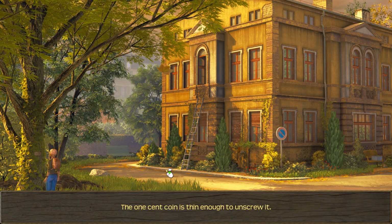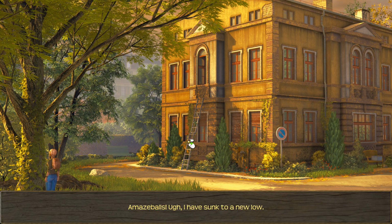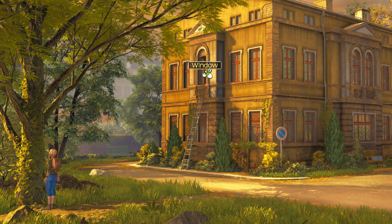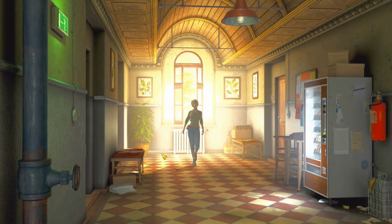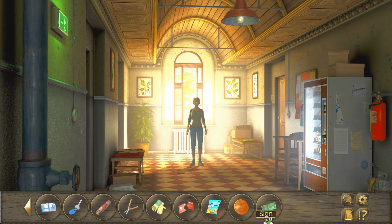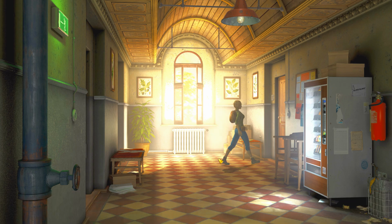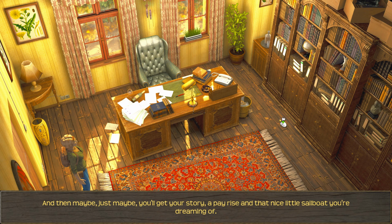The 1 cent coin is thin enough to unscrew it. Amazeballs! Ugh, I have sunk to a new low. On the thin metal sign it says common horse chestnut and the Latin name Aesculus hippocastanum. That'll work. I'll bet my sailboat on it. Phew. Okay, Sam. Find the damn info on where our perfidious professor's gone off to. And then maybe, just maybe, you'll get your story, a pay rise, and that nice little sailboat you're dreaming of.